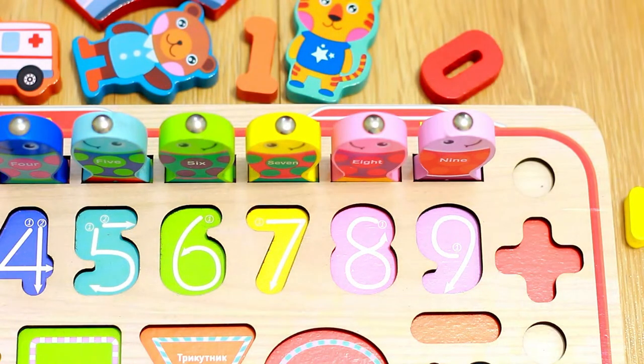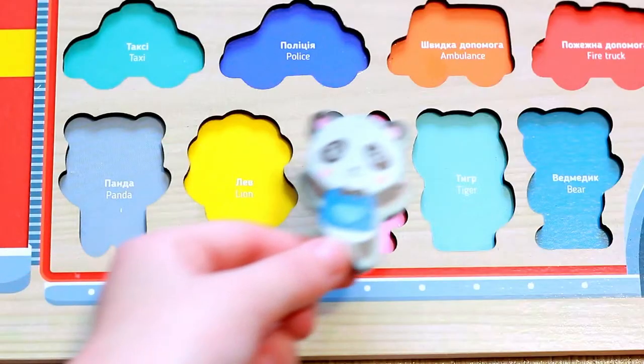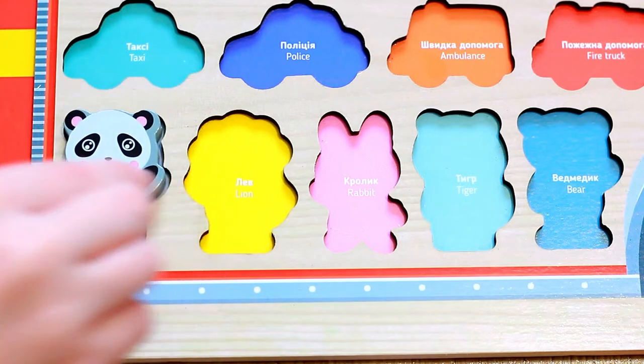What a fantastic arrangement of family members and colorful fish above the numbers. Fantastic. Let's continue our adventure by placing animals in their rightful spots. Panda. First up, we're searching for a panda. Can you spot the panda? Absolutely, it's a panda.